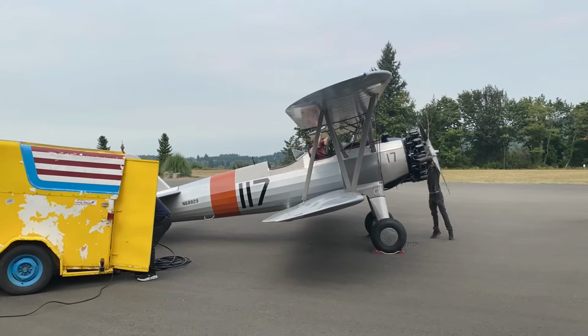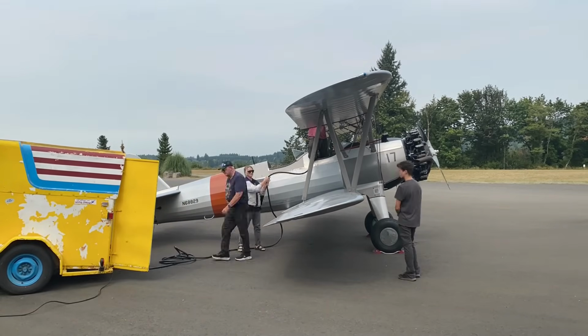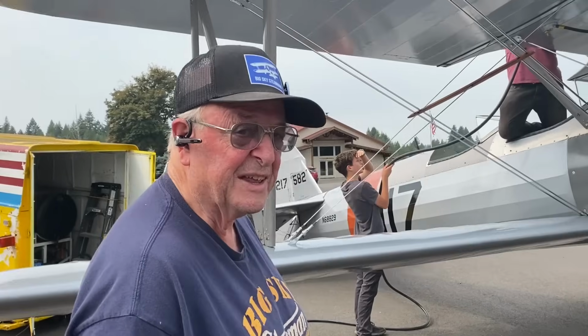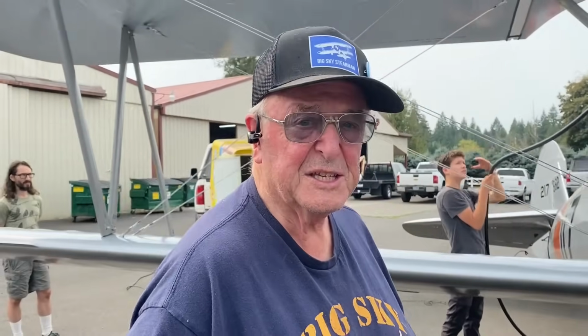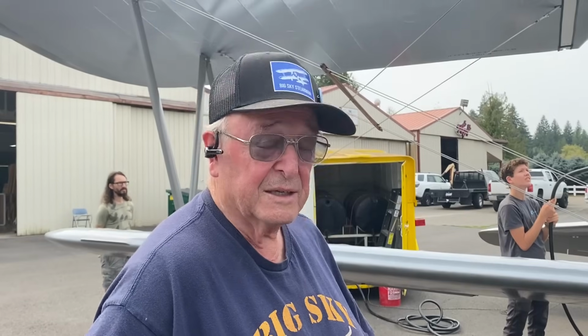This is the latest. It's an E17 Stearman. It has a Lycoming engine, 225 horsepower, 9-cylinder. They're a nice engine. They run smooth. Today will be the first flight after a complete teardown, inspection, repairs necessary, paint, reassemble, and signed off. So let's go fly it.